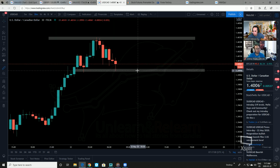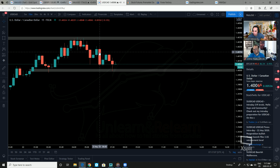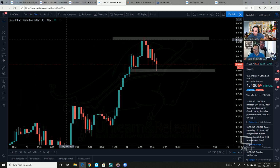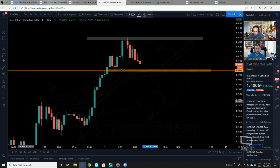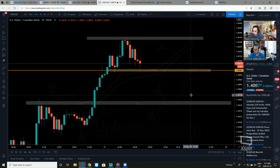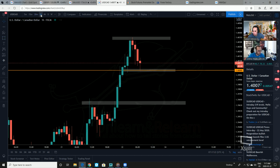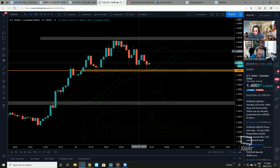So if we measure the zone, this is a 30 pip zone. So there's a lot of ranging here on the 15-minute, a lot of ranging. There's no trade in this area. I think a trade is going to be if we break below here, and then you could maybe extend price coming down towards 1.39670. That'd be a nice target if it does break below that area. But other than that, this is a very hard range to trade.